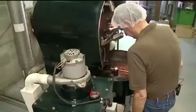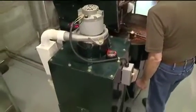So what we've done now is the beans have dropped into the cooling bin. What we want to do is cool the beans off in about 4 to 4.5 minutes. And then we'll set it aside to let it cool.